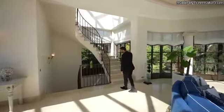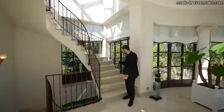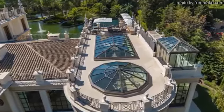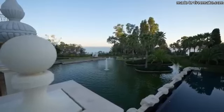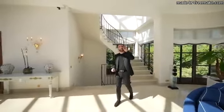Now, right behind me, we have a staircase going down to the lower level where we have an indoor pool. We're gonna check that out in a bit. But if you follow this staircase, it actually takes you to the rooftop deck that is right above us. You have beautiful outdoor seating sections there, and you get the amazing views of the Mediterranean Sea. So I wanted to point that out. Now, we're not done with the main floor. I wanna take everybody back to the entry so we can check out the guest suites.